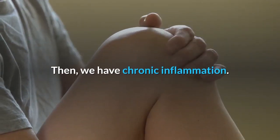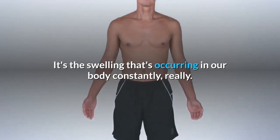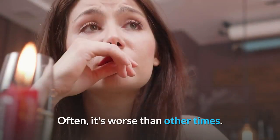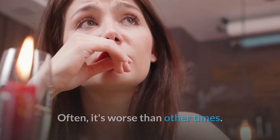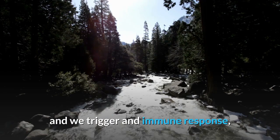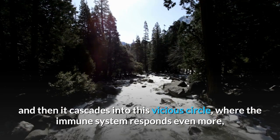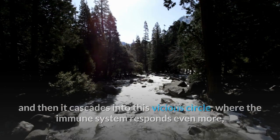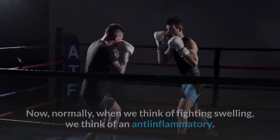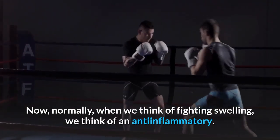Then, we have chronic inflammation. It's the swelling that's occurring in our body constantly, really. It's constantly happening. Often, it's worse than other times. This has to do with the fact that our cells become truly sick and we trigger an immune response, and then it cascades into this vicious circle, where the immune system responds even more, and even more, and even more, leading to chronic swelling. Now, normally, when we think of fighting swelling, we think of an anti-inflammatory.